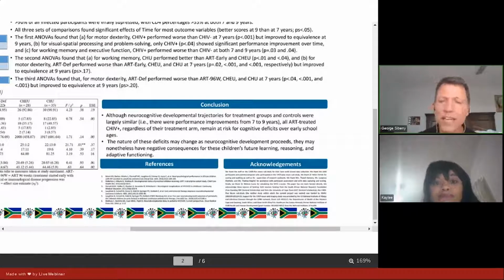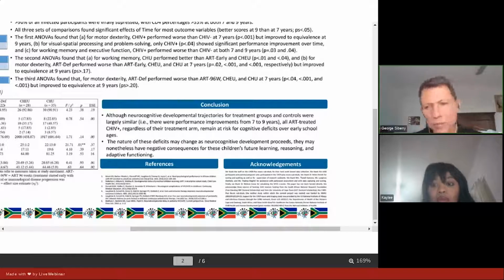But here's another question for you, Kaylee. The findings seem to be one sort of problem here, but then a different problem there. How do you decide whether this is just biologically plausible because development changes over time, or whether we're doing so many comparisons that we're just having some chance findings here and there?